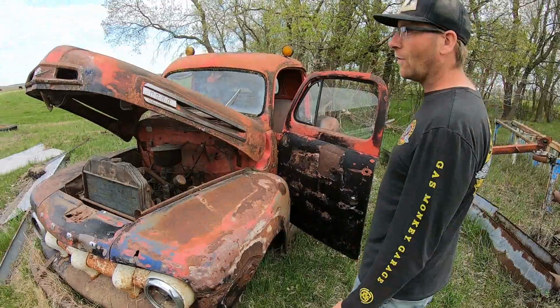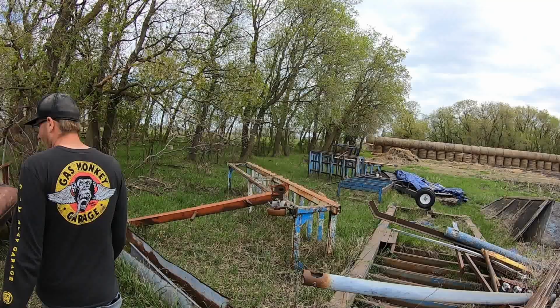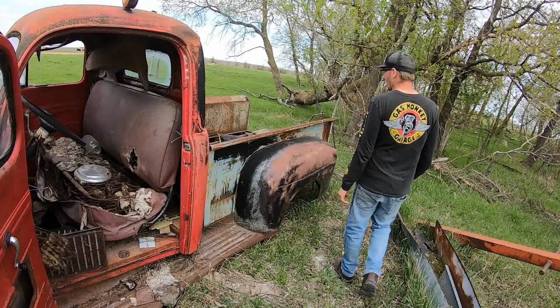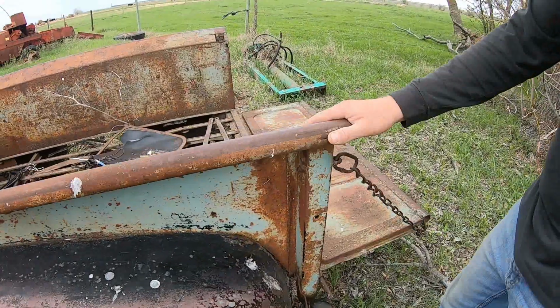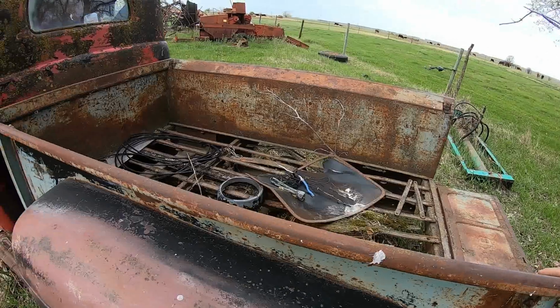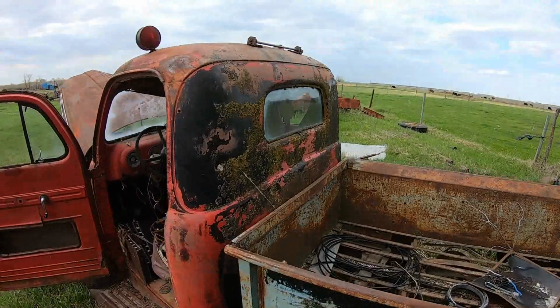Vehicles, a 52 Ford at one of her buddy's places. As you can see, it's out in the middle of nowhere. On my brother's truck, we realized that the back part was all made out of galvanized. It doesn't look like much, but this bed is actually in way nicer shape than the one we have. So we're going to attempt to take it off.